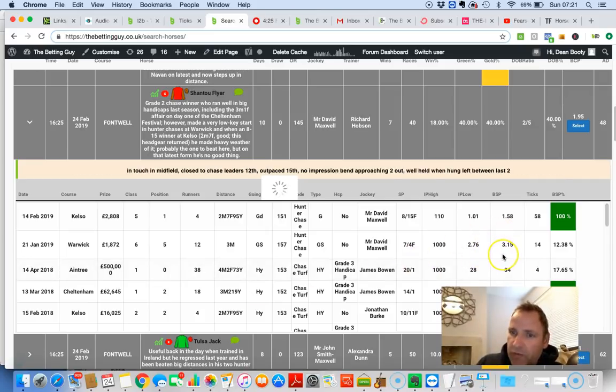Look at this one, he run here as well. Mid-division this time. Watch the race. 3.15, only went as low as 2.76. Only went down 14 ticks, only decreased by 12%.